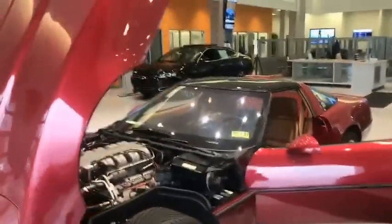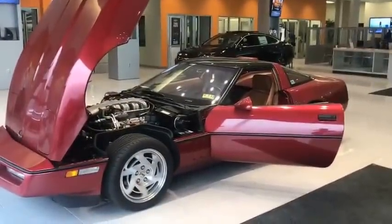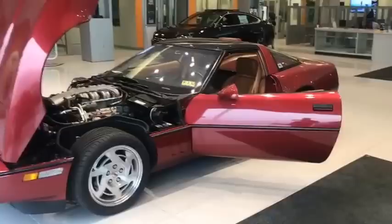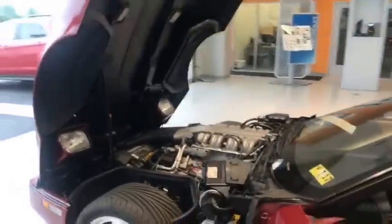My sister store traded for this car in West Virginia, which is where this car is originally from. And us being a big Corvette store, they know that we can handle this, and we got it from them to take care of. So very nice car.